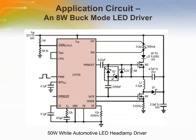It is clear that the output LED current has no perceptible variation as pulse width is smoothly adjustable between the minimum on time and minimum off time. The efficiency of this 8-watt circuit exceeds 90%.